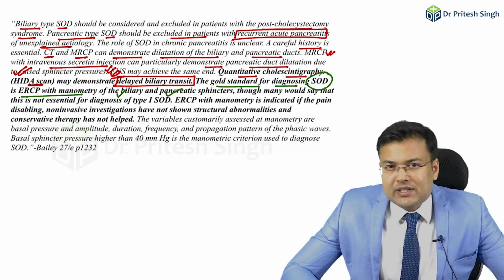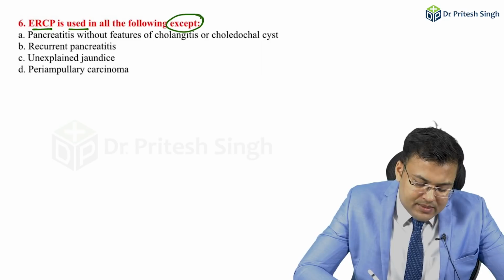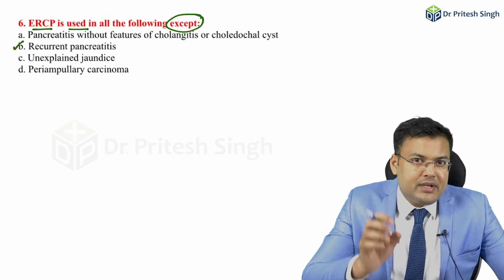Now see this question. ERCP is used in all of the following except, okay? See, ERCP is generally used in cases of recurrent pancreatitis. Why? First, to find out what the etiology is, and sometimes if there is some obstructive pathology, ERCP is used to relieve the obstruction, and sometimes it is used to put in a stent.